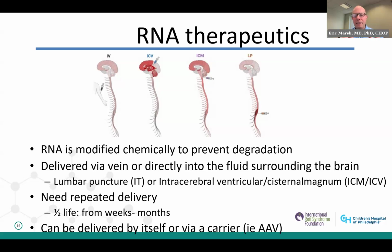And the last is intracerebroventricular, ICV, which is going into the large fluid-filled spaces that sit in the middle of the brain. ICV requires a surgical procedure because you have to put a hole in the skull, and then you have to go through the brain into this fluid-filled space. So it's the most invasive, but it's also something that can be done very, very safely by any neurosurgeon. So all four of these approaches have their strengths and their weaknesses, and there are different reasons to use one versus the other, and a lot of it depends on the therapeutic that you're giving as well.